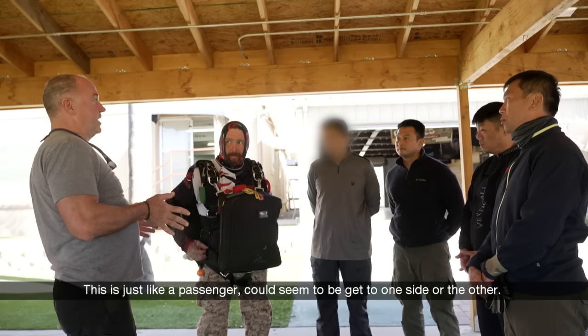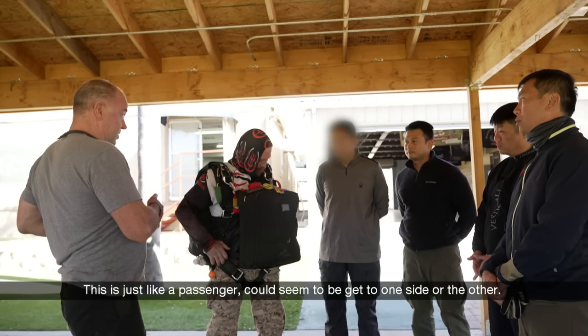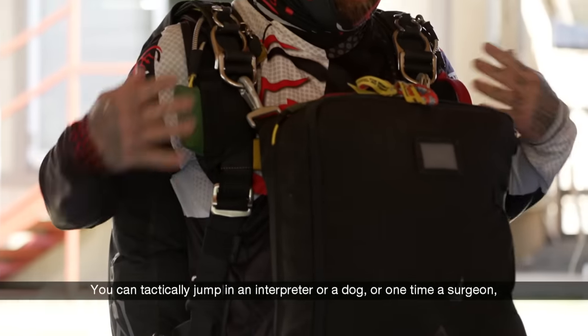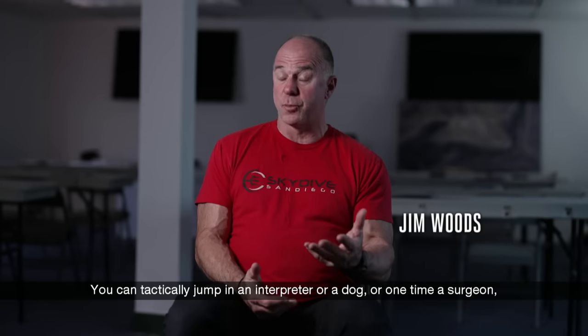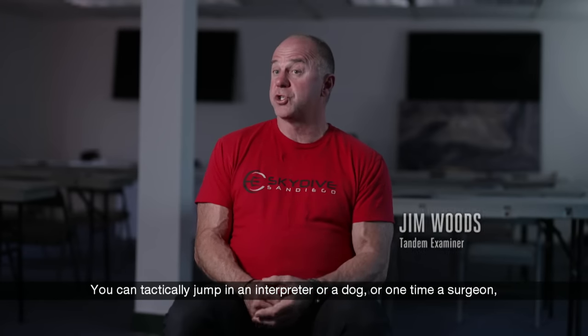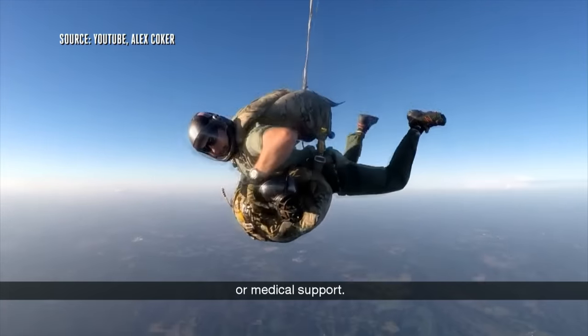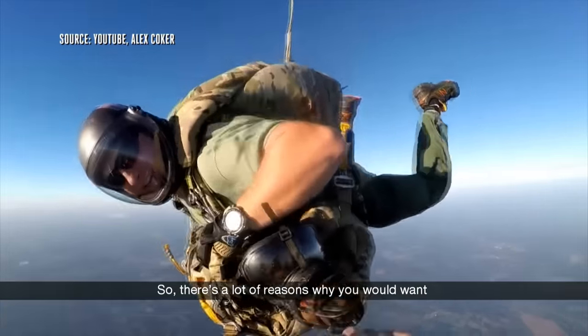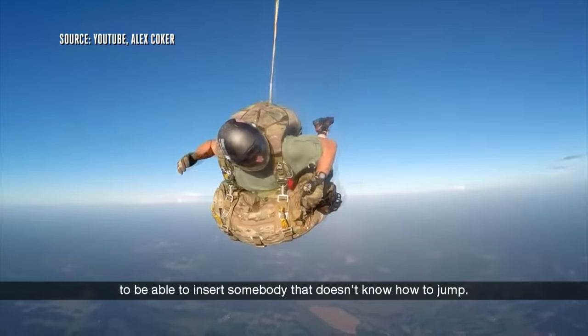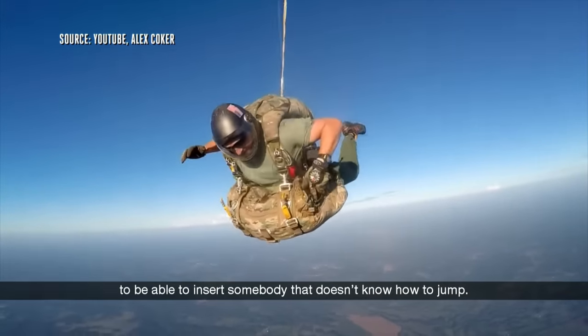This is just like a passenger. It could seem to get off to one side or the other. You need to arch and fly your body and keep it in front of you. You can tactically jump in an interpreter, or a dog, or one time a surgeon, or medical support. So there's a lot of reasons why you would want to have a military tandem program to be able to insert somebody that doesn't know how to jump.